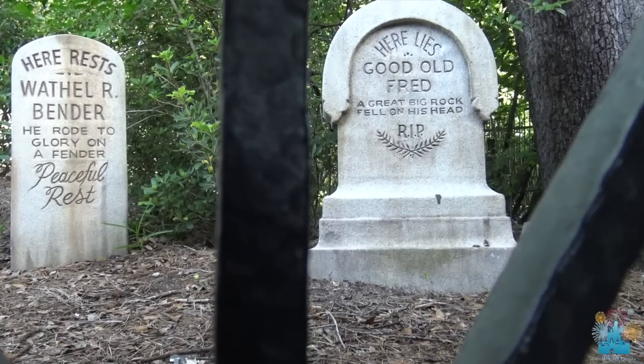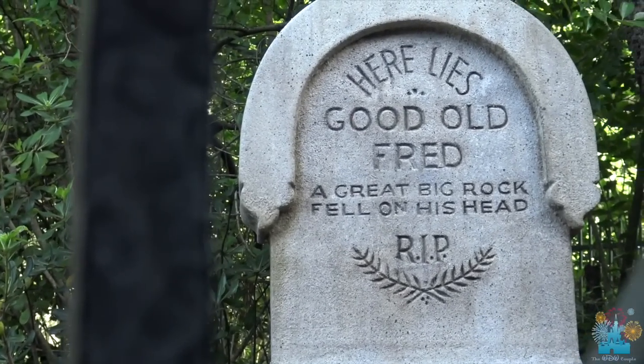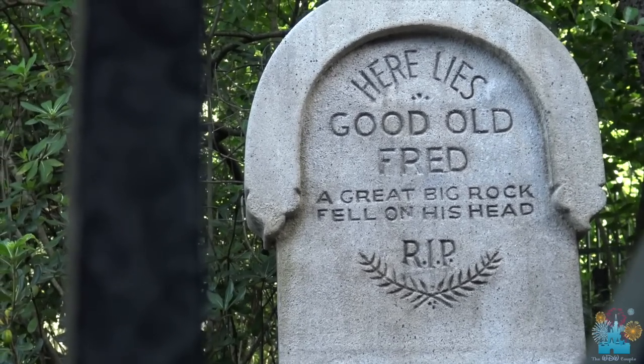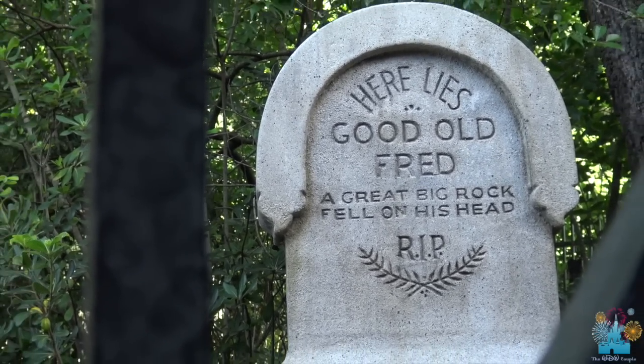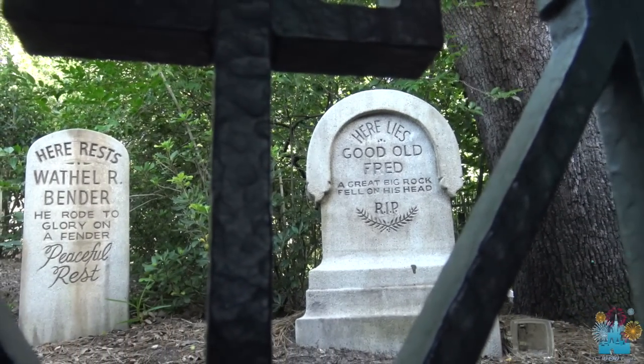Here lies good old Fred. A big rock fell on his head is a tribute to Disney legend Fred Drauger, an art director who created numerous plaster effects for the Haunted Mansion. He is one of the few pioneers for WED Enterprises. He is also honored in a window on Main Street, USA.